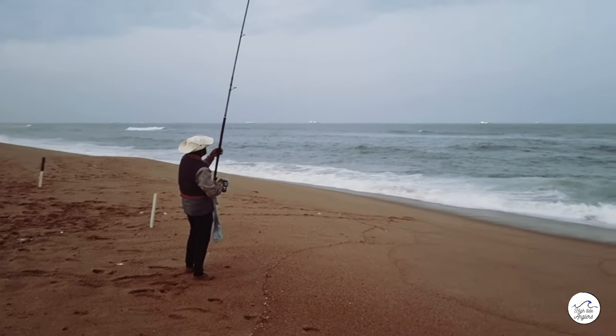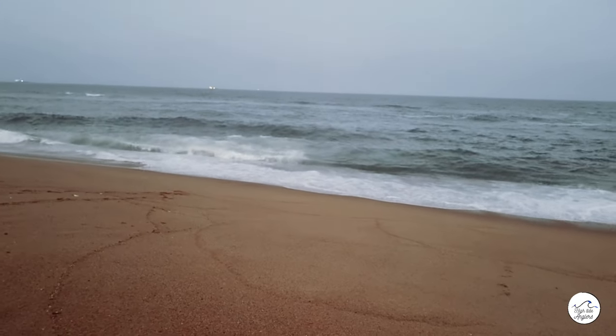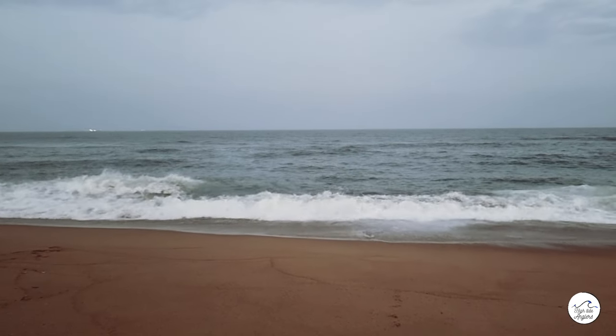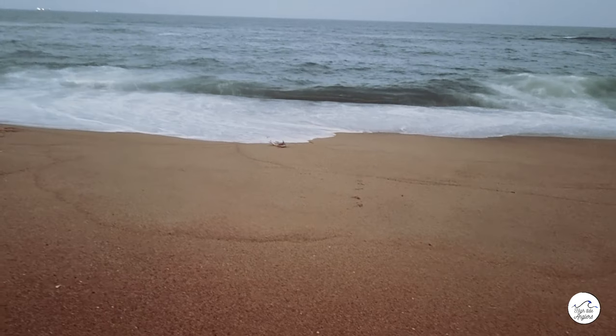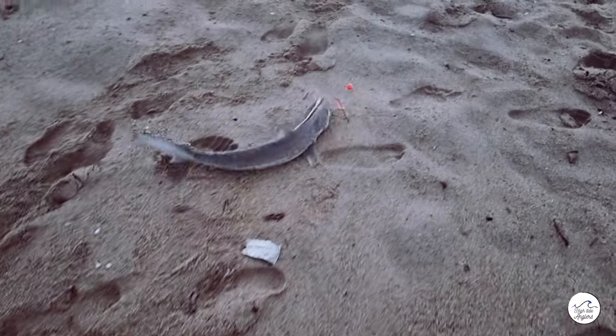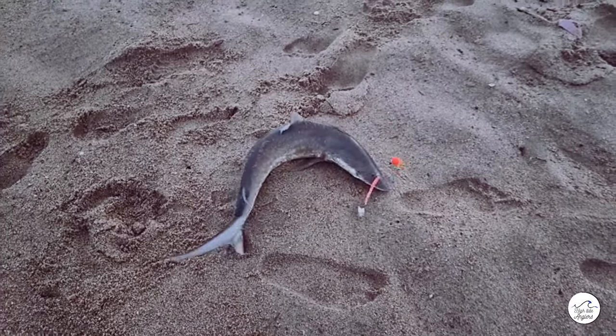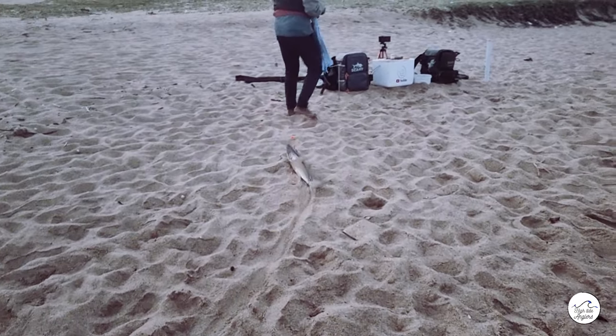What do we have here? Oh, a shark! The shark was a big one. Yeah. Let's come down. What a shark we have here. What a shark. Yo, he's big, though. Yeah. Look at the size of that one. Fly out of the water. Sure, you were towing him, no?